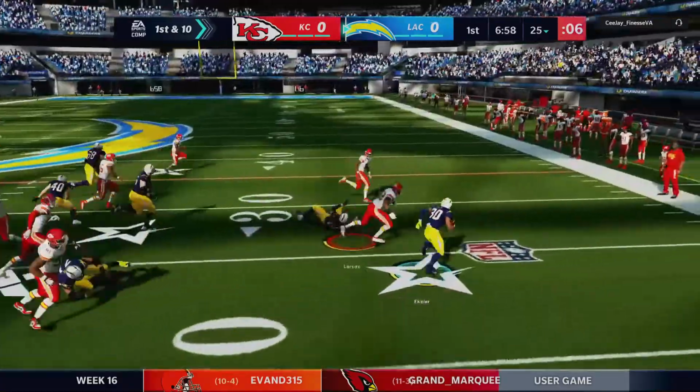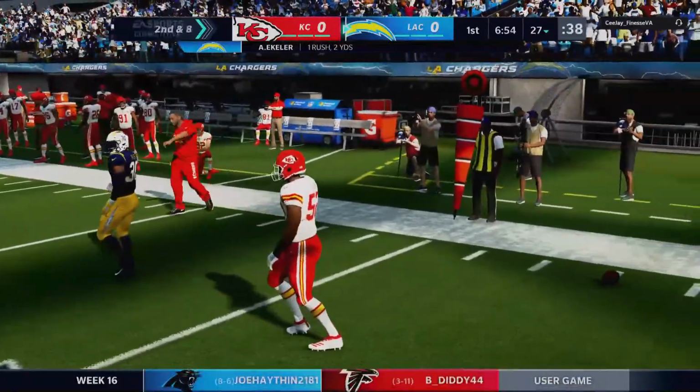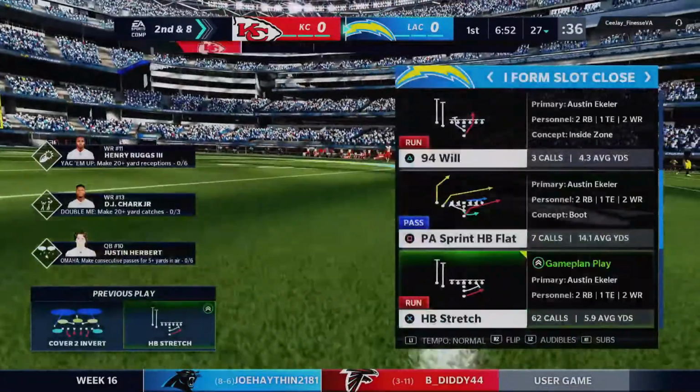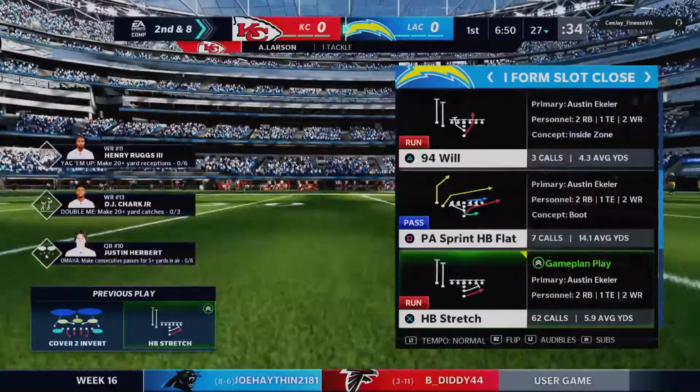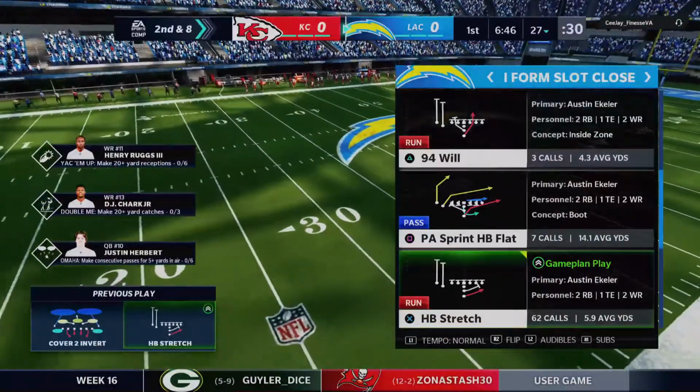Here's the first carry for Austin Eckler. And he's upended after a gain of 2 out to the 27. Eckler, the ball carrier. Oh, that's a real nice job there by the defensive front. They just engaged and held their ground. But how about the guy who made the play?